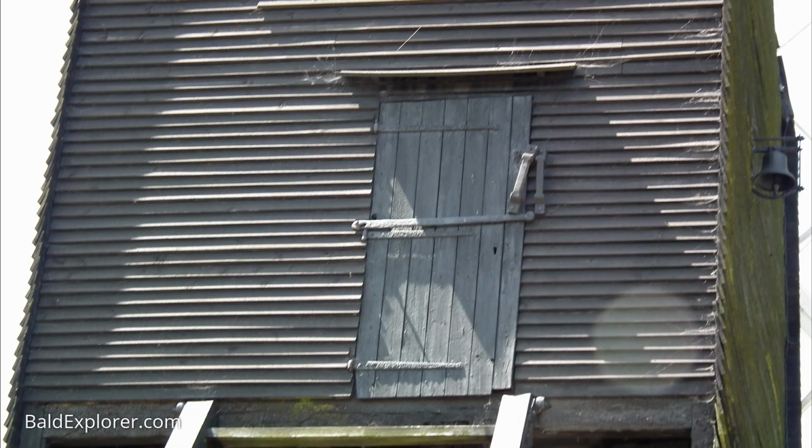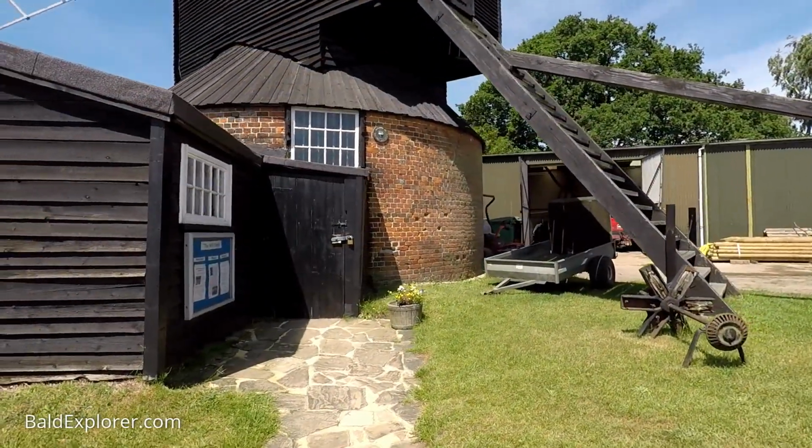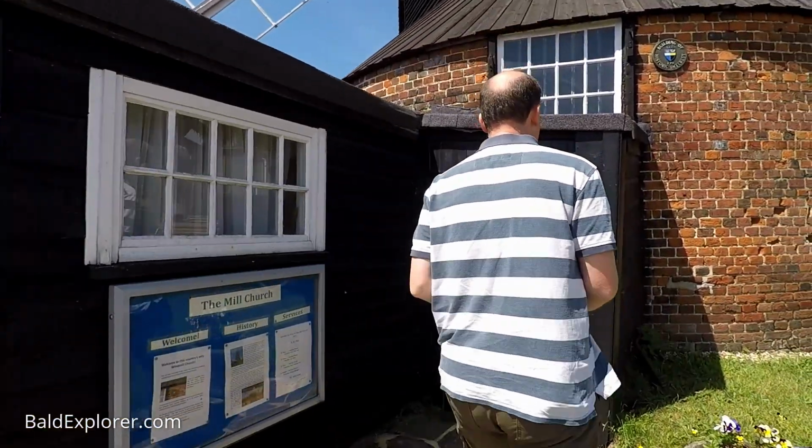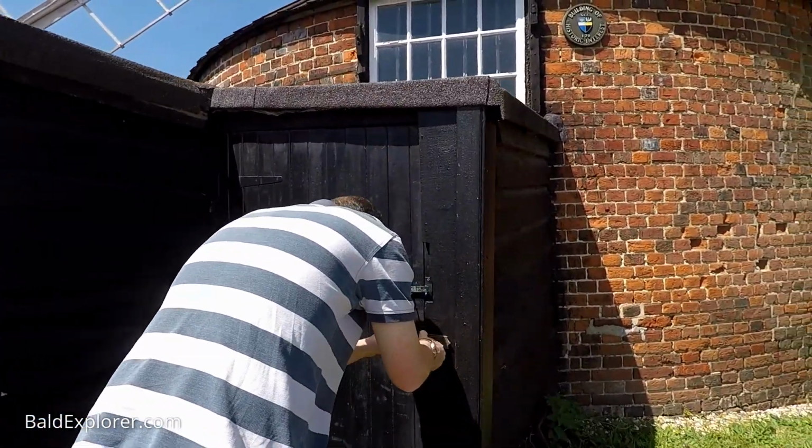So I'm guessing that the church must be inside the roundhouse. Yeah, just through this door. Through this door? Yeah, and I have the key. Oh, well done. I'll let you fiddle and open that.